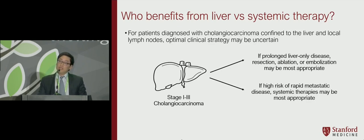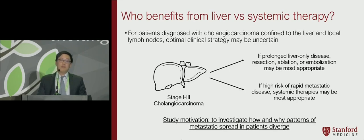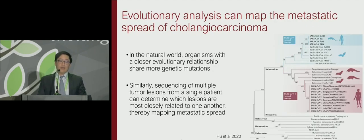So arguably, which patient should go down which clinical pathway depends on the risk of distant spread, and trying to understand which folks fall into which category can be very challenging. And so we were really motivated to try to investigate how and why these different patterns of metastatic spread can occur in different cholangiocarcinoma patients. And this is obviously an enormous area of inquiry where a lot of different avenues can be taken. But in particular, we were interested in taking an evolutionary lens to examine this question, and that by using an evolutionary type of analysis, we could map the metastatic spread of cholangiocarcinoma in patients.